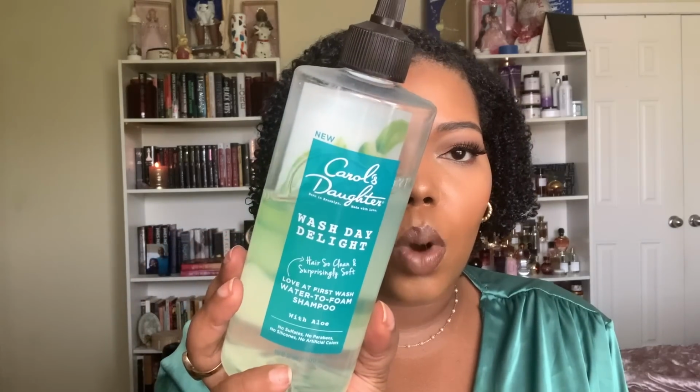And then I also have the Carol's Daughter Wash Day Delight. This has become one of my favorite clarifying shampoos. This is a water to foam micellar shampoo situation. You can see I have been using her. So I usually use this once to twice a month depending on what I have going on and what I'm doing.